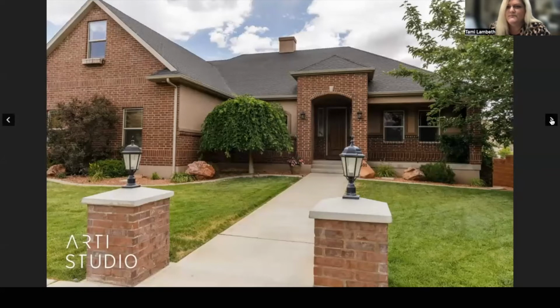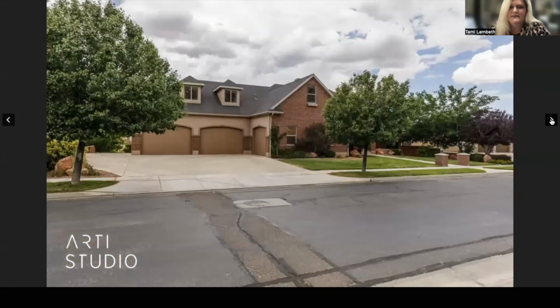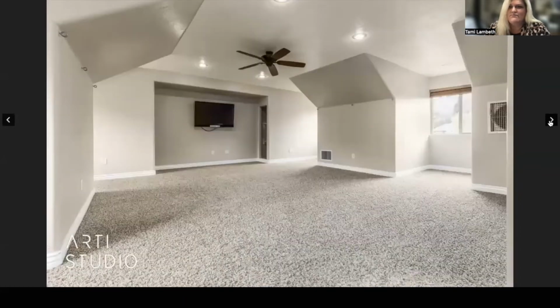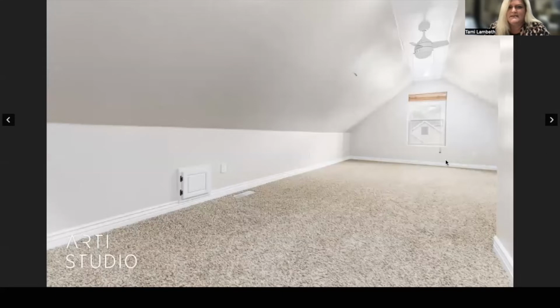Brick and stucco. Okay, we've got our entryway. I'm liking this wood. I think we might have gone up into the loft. Seems like kind of random order of pictures.